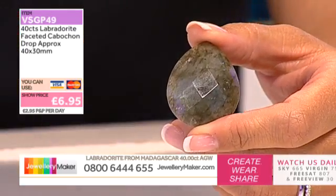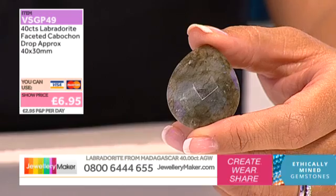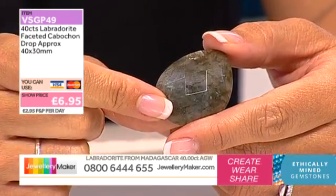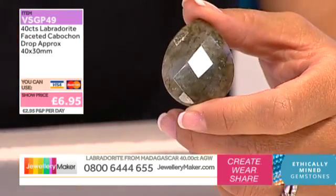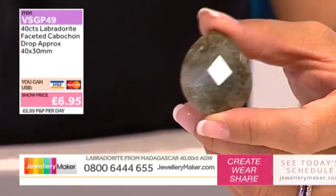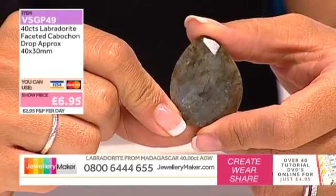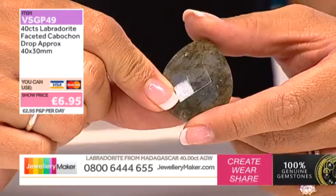Do you know what? Pretty much every other person, every 2-3 people, multi-buying. Somebody's bought 6. Oh yes, Anonymous in Essex. See, this is what I'm thinking. If your budget will let you, even if you were to resell this at £15, you've more than doubled your money. And at £15, I'd probably be buying them off you to resell. That's incredible. 0800 644 655, VSGP 49.